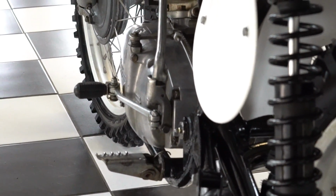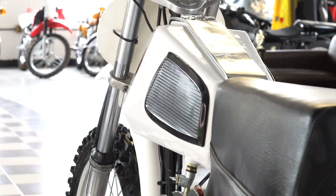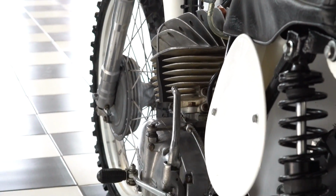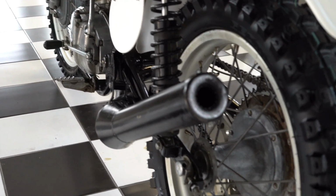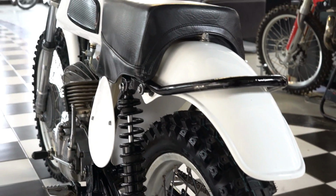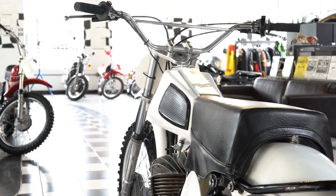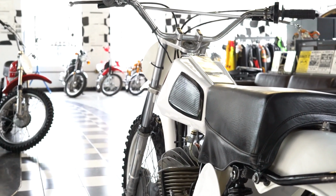There's a little trick to shifting those things though. When you upshift, you got to almost lift your foot off the peg. Okay. Get it up into gear, yeah, but it shifts great. Once you learn that little CZ trick, you'll never miss a gear. It just has a big throw lever on it, like a big space lever, but you get used to it, especially when you're wearing boots and stuff like that. It's almost nice to have.